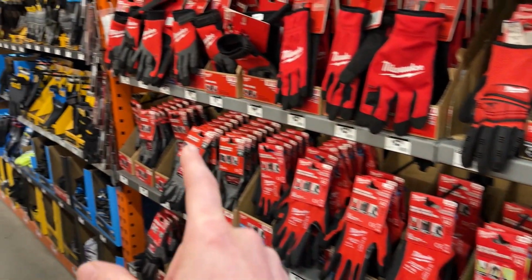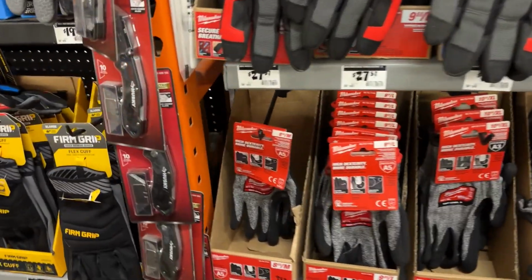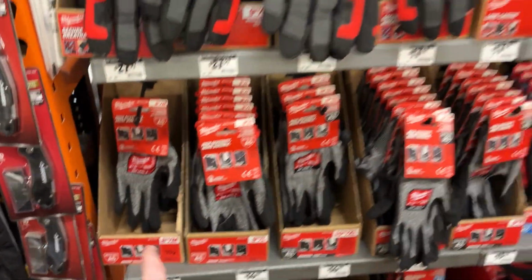And then in the plumbing section, I don't know if they still have this or not, but they have the Husky cut level 5s, which are absolutely awesome. They're cheap too. I think like $10 a piece. They do these from Milwaukee as well, the cut level 5s. So those actually hold up really, really well.